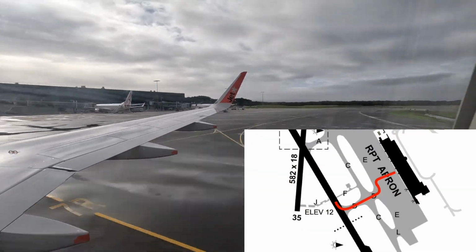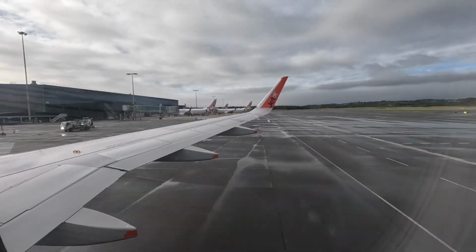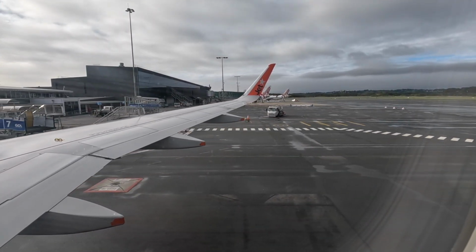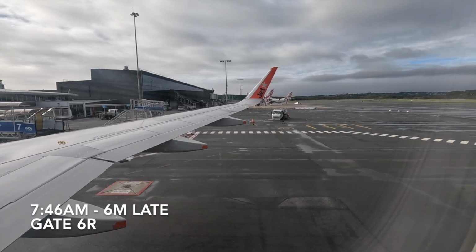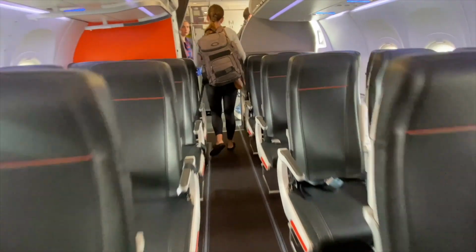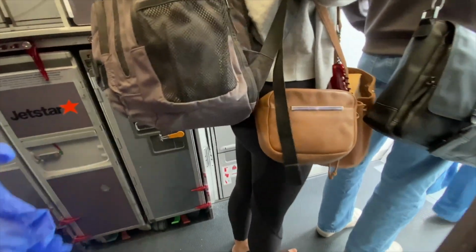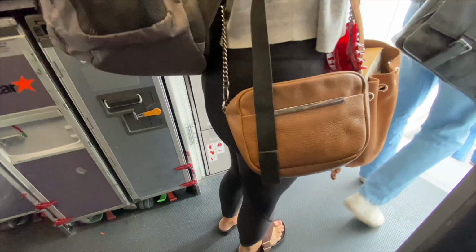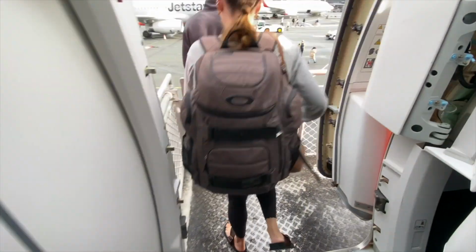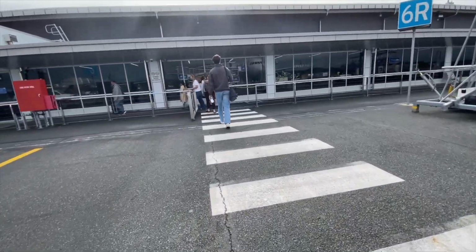After landing, we taxied to the domestic apron via Delta and Echo. We pulled into stand 6 right, 6 minutes behind our scheduled arrival time. As I stepped off the aircraft, I thanked the crew for the flight and their service, and I turned my attention away from Jetstar and towards reclaiming my bag and making my way towards Broadbeach.